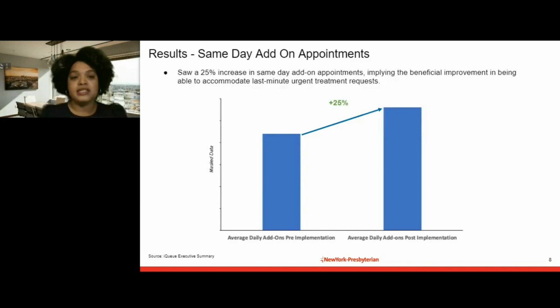As a patient, no one wants to hear that they have to wait weeks or months for an appointment. They should be focused on their healing journey, for example. So we're happy to be able to achieve this by treating more patients a day. Similarly, we saw a benefit of being able to allow up to 25% more patients as same-day add-ons.